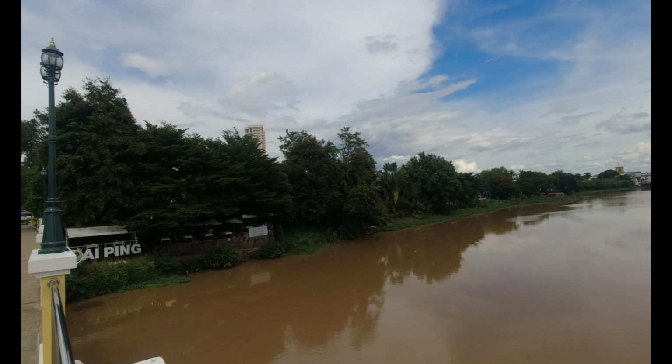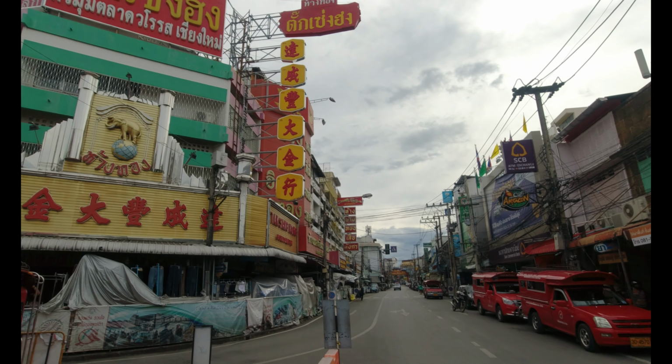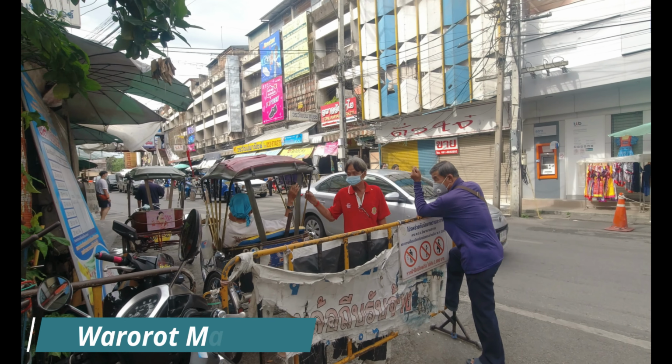Look at this, it's so beautiful. Well, the adventure continues here. Across this bridge is Warorot Market, right over there.